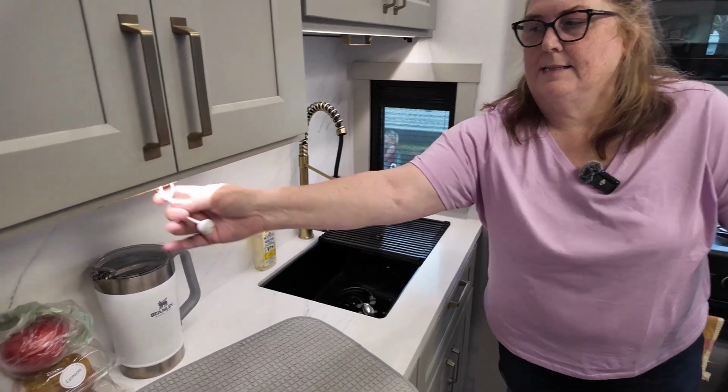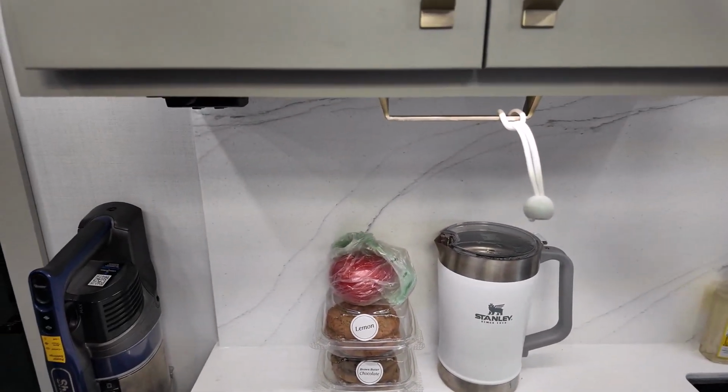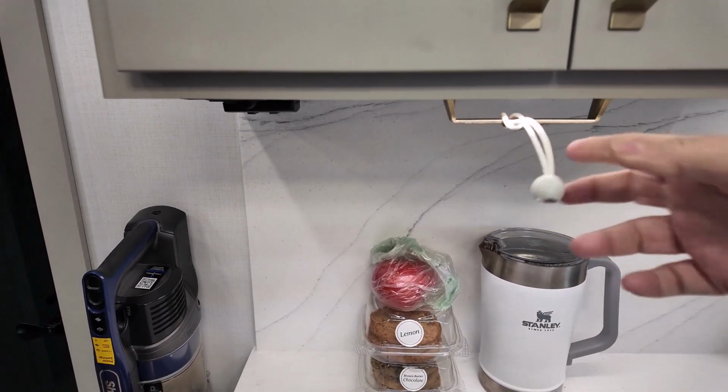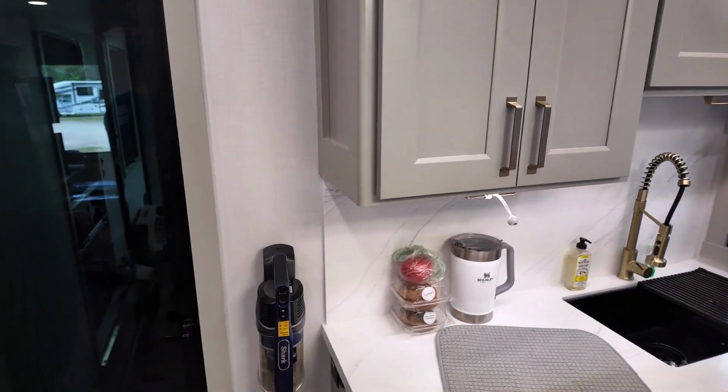And we use these when we are traveling. So this particular one, the little turning knob has come off. We're gonna put it back on. But we use these bungee cords. We put one across here and then pull it up, and we just haven't taken it off yet.